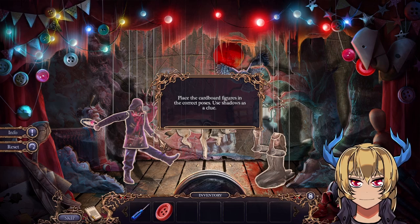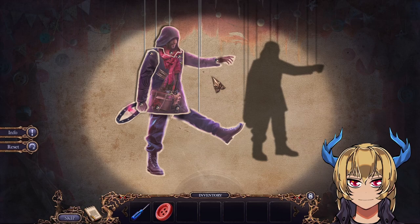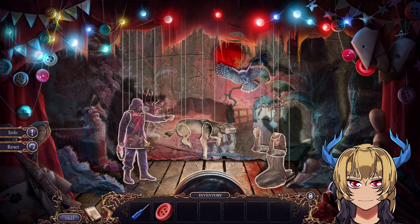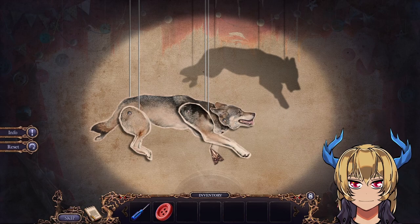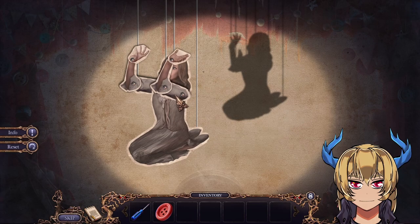And now, place the cardboard figures in the correct poses. Use shadows as a clue. Yeah. No. Yeah. Almost. That's better. No. Yes. Done. That looks very unhealthy. Yeah. No. Yes.